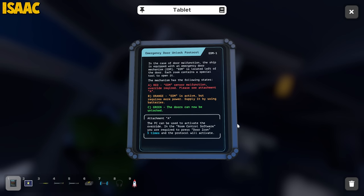Or green, the door can now be unlocked. Attachment A. The PC can be used to activate the override. In the room control software, you're required to press the door icon 5 times and the protocol will activate.